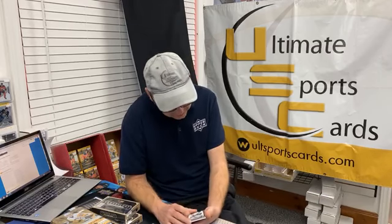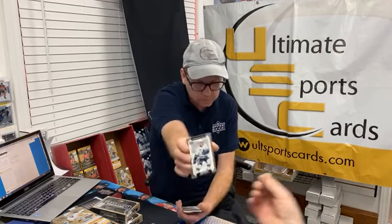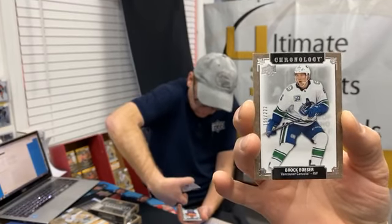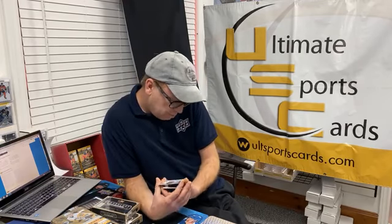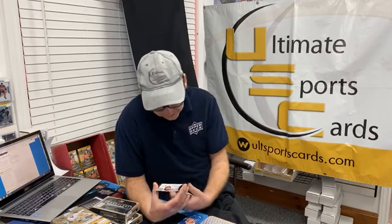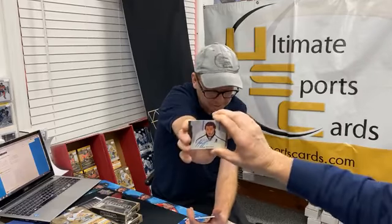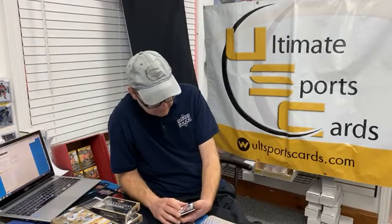Start with a base card, 155 out of 222. Vancouver Canuck Brock Boeser. This is 14-15 too. Mr. Peace and Friend goes to you. Guys, congrats. What's going on in this world? I don't know. 14-15 masterpiece autograph. Los Angeles King Anze Kopitar. Mr. Dan Lazarus, congrats. Again, it's from 14-15. Nice, Dan. Congrats, buddy.